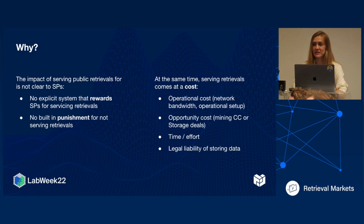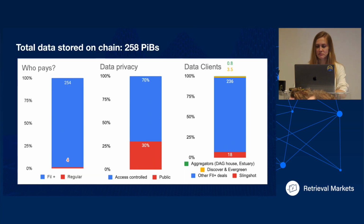At the same time, obviously, retrievals come at a cost. There is operational cost of setting up the systems for retrievals. There is bandwidth that you need to allocate towards retrievals. Second, there's opportunity cost. You can use that same capacity to mine Filecoin through CC or storage deals. There's time and effort, both in setting things up, but also debugging, because there are still operational inefficiencies. And finally, there might be some legal liability if you accidentally or unknowingly serve data that's illegal, for example. So storage providers choose to just not do it.